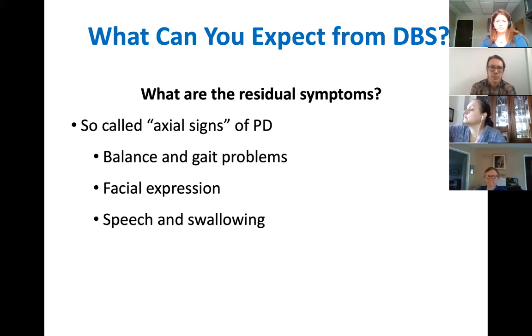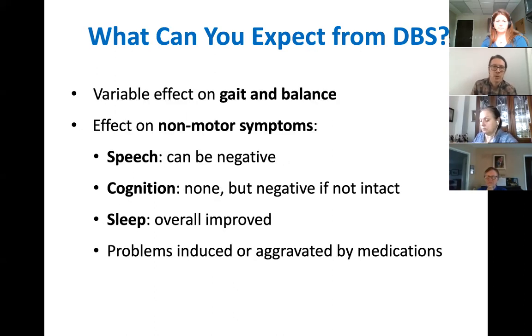And also speech. So speech is one concern. Speech can actually get worse, and it's not uncommon to see that. Speech can get worse after surgery, even more soft and more slurred after surgery. Swallowing usually doesn't change, for the best or for the worst, and we should not expect to see any change, right? So interestingly, cognition or the mental abilities, if they are good to begin with, they don't change.